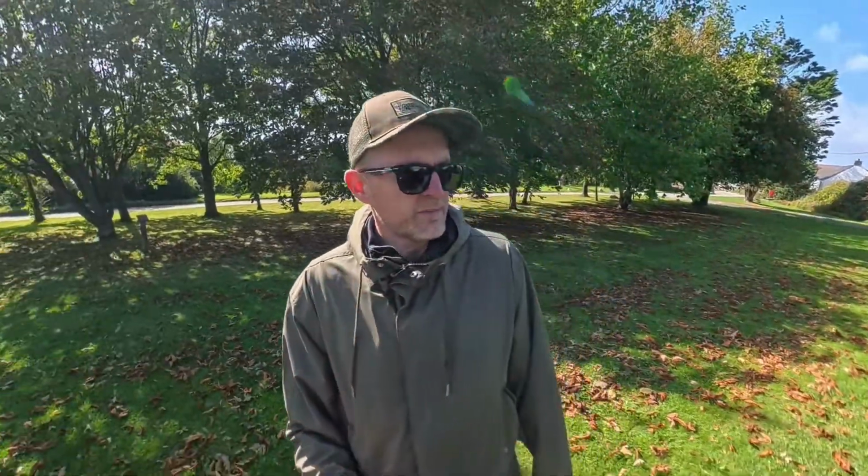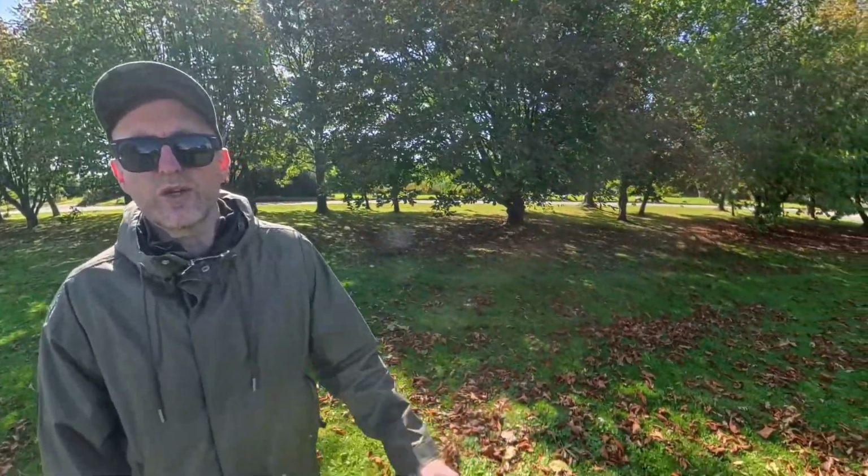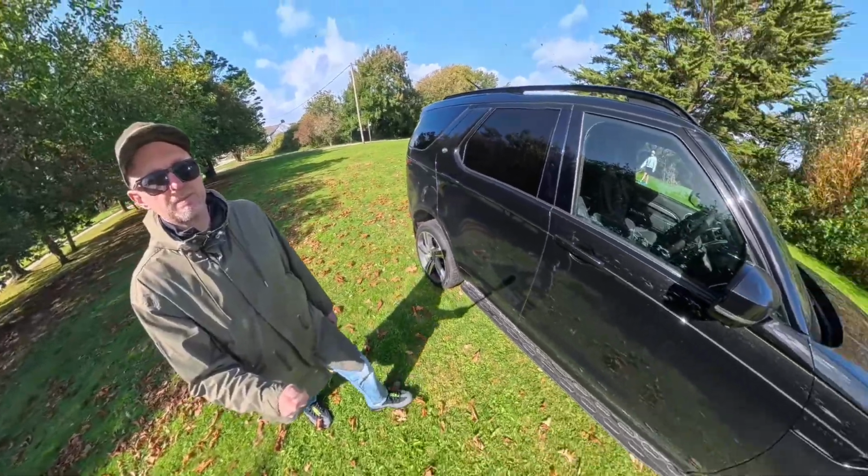Anyway, the only one thing that I will mention, because I don't think I mentioned it previously, was really how comfortable these seats are. So there's so much adjustability in these seats. So what I'll do is, on the way to our favourite driving road, I'll just talk you through all of the different positions that you can put them in. Okay, let's get on with it.